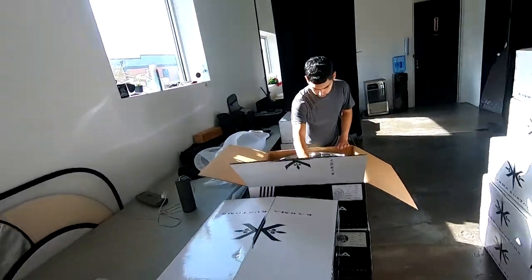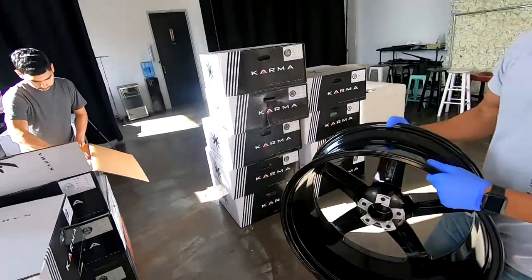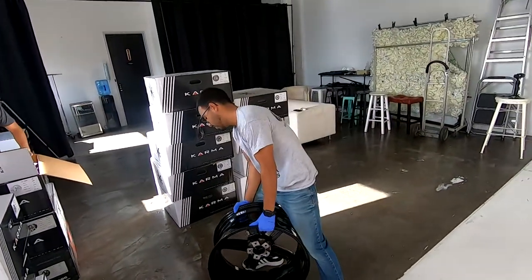Eighteen wheels today. Alpha Tire and Wheel. Karma Wheels.